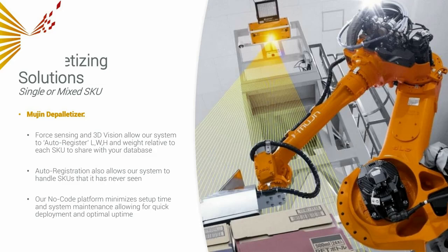If you don't know anything about what's coming into the work cell on the pallet, then you need to be able to recognize it and register it in real time. So that's what our system does. It uses force torque sensing, it uses 3D vision, and it actually auto registers the boxes as they come in with their length, width, height, weight, and all of that data can be shared to the downstream automation for whatever purpose. So it allows us to handle multiple SKUs and SKUs that we've never seen before.